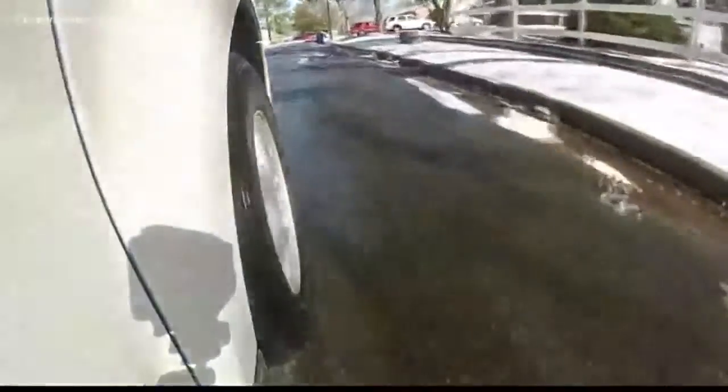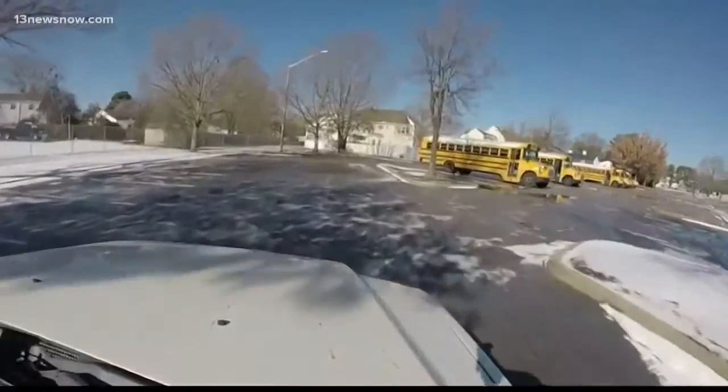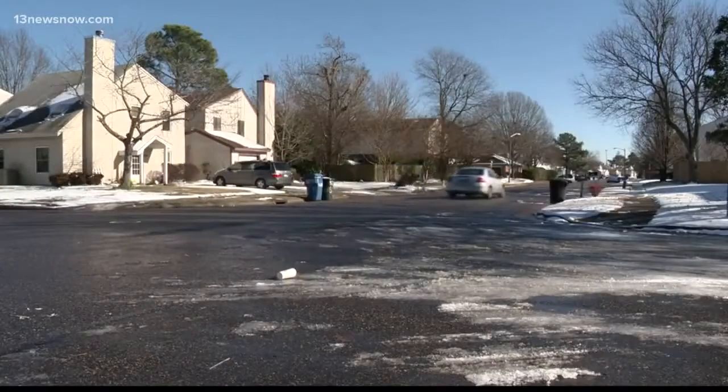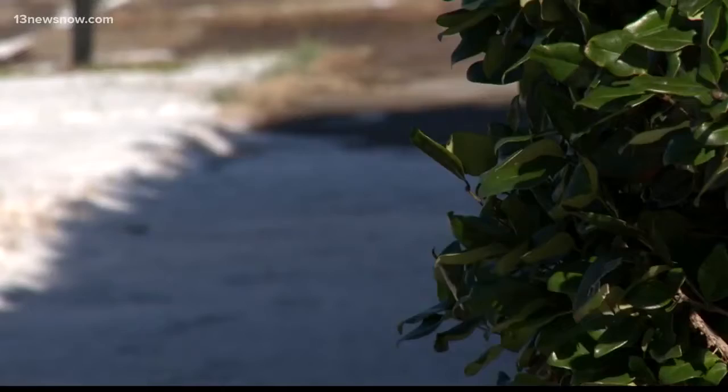We have obviously our buses, but we also have parents who drive children, and we have a lot of teenage drivers. And so we need to make sure that not only the main roads, but our neighborhood streets are safe. We need to make sure our school parking lots are clear. And he's hoping for no more missed days due to the snow. We would love it if it would just warm up and spring would go ahead and come on in.